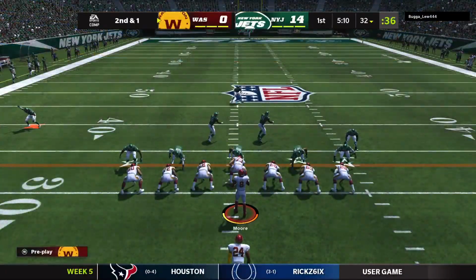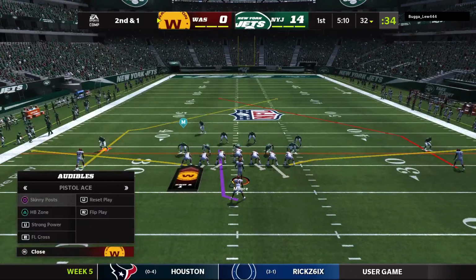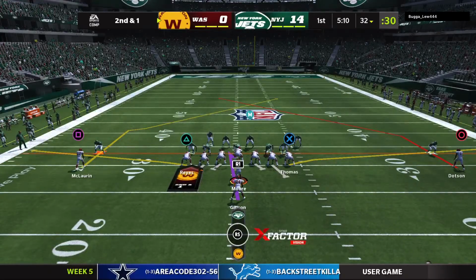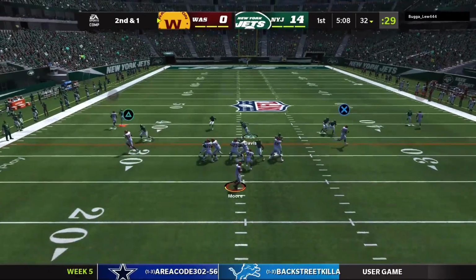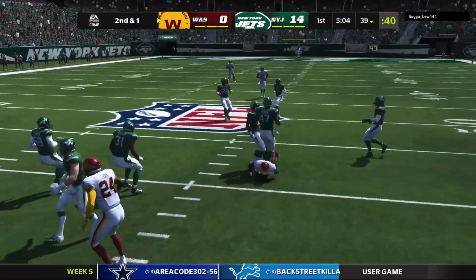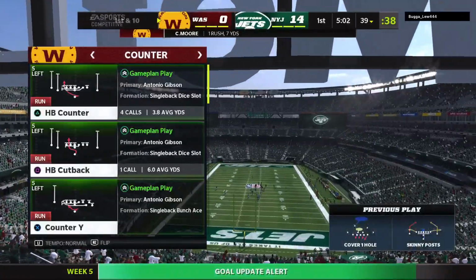The last run got 9. That leaves him with 2nd and a yard. Back to throw. Moore eluding the pressure right. And he will slide to a stop. He does have the first down.